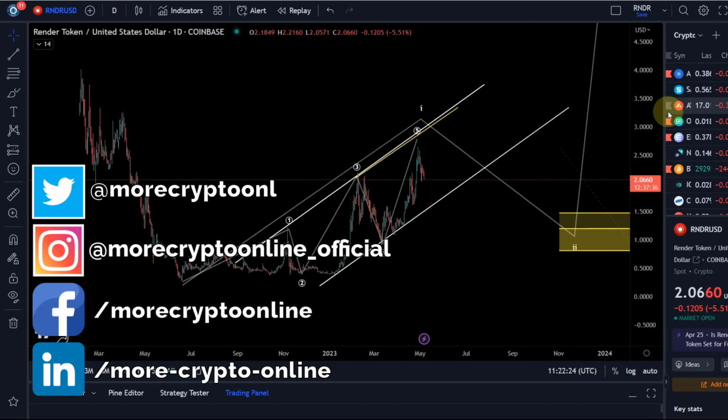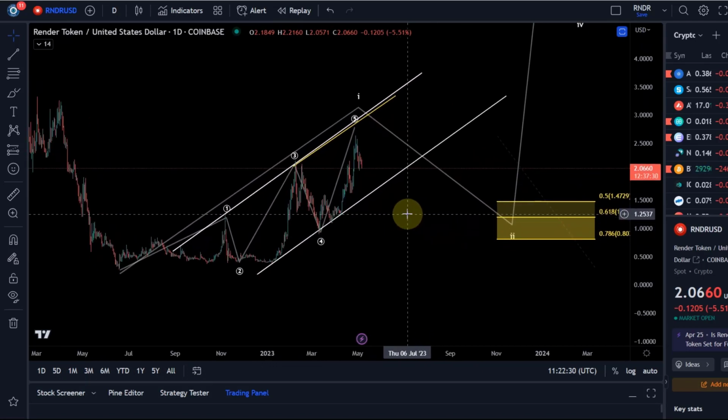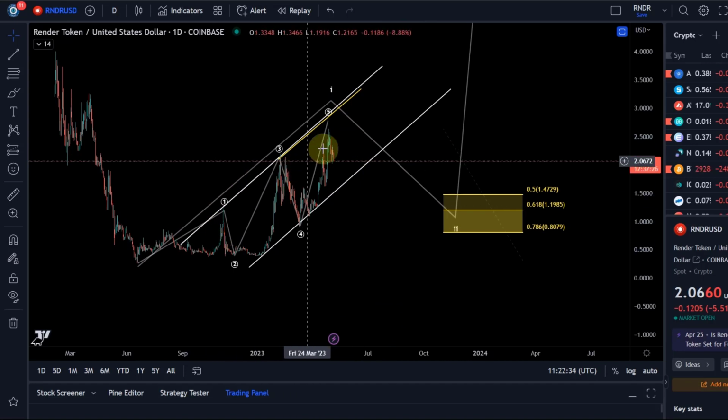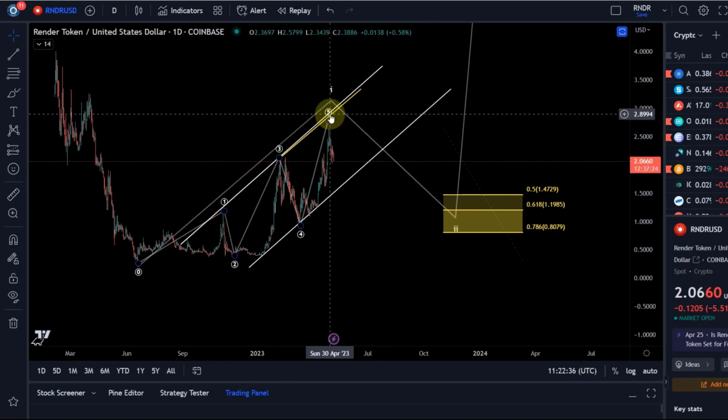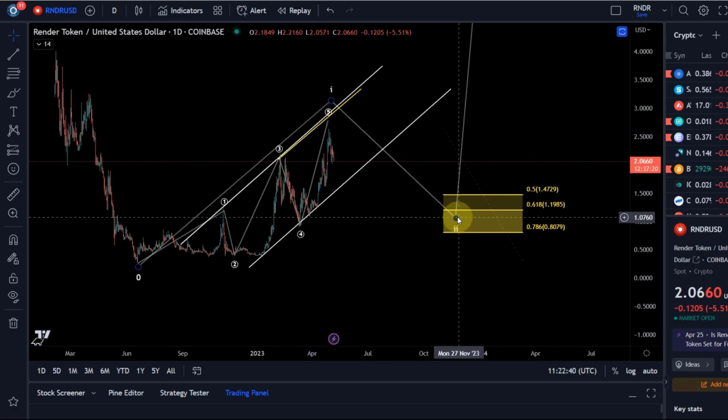Certainly one of the more popular coins at the moment. It's pushing to the upside here, but not really any change to the previous analysis. So really just confirmation that we are still on track. I still see this as a leading diagonal that could be finished at any moment. At the moment, I have no evidence that the wave 2 has already started.